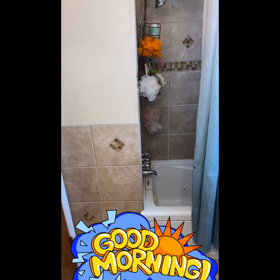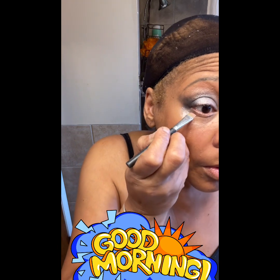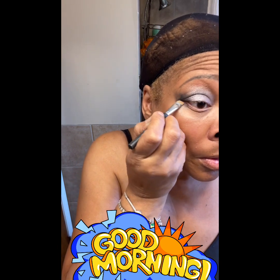I think today is a shopping day. That's the little kit that I use that I got from Ulta. It was a $20 kit I bought for my granddaughter for Christmas.